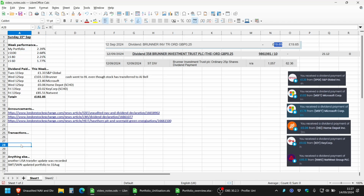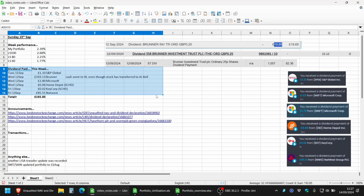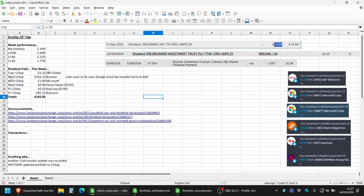Let's move on now to the dividends, which you can see there. I mean, there's not really much point in me talking, is there? Because all the information is on the screen. But as you can see, £192.85 for the week. Got my Brunner, which was the biggest of the month.